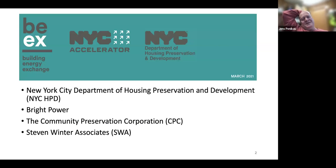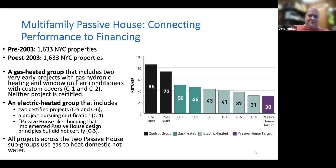Now, there is a very nice study, at least I feel, from the New York City Department of Housing Preservation and Development. They had a couple of partners with whom they were going in and looking at a database, essentially the database of a lot of buildings here in New York City. We're talking about 1600 New York City multifamily properties and their energy usage, both before 2003 and then after 2003. And you see here this is really measured, and sometimes really granular measured. So this is actually a very valuable piece of information.